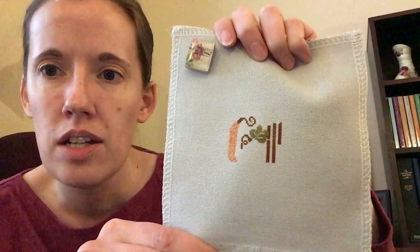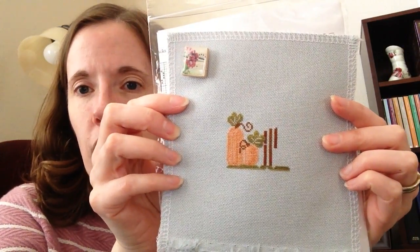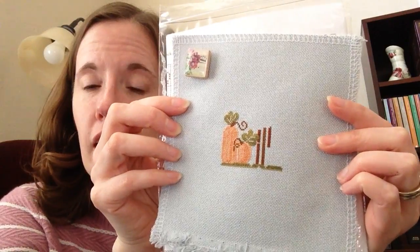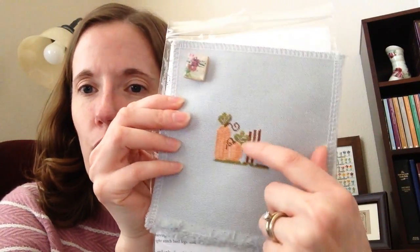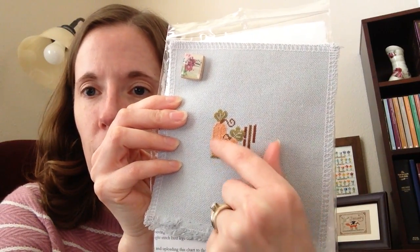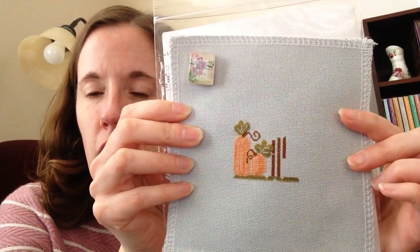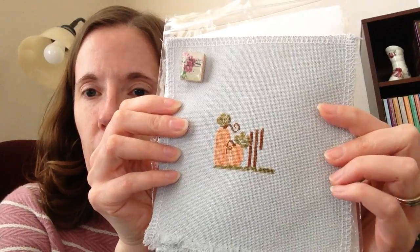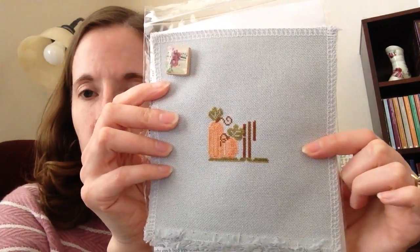So this is what it looked like before, and here it is now. You can probably see the variegation better now that the lighting is better than it was last week. So I stitched the pumpkins vertically and curved them around the edges with the edge of the outline to help it look like pumpkins. And finished that leaf and then the grass.